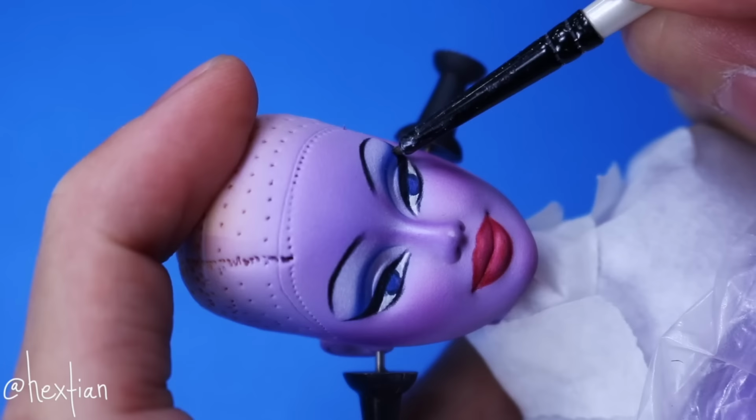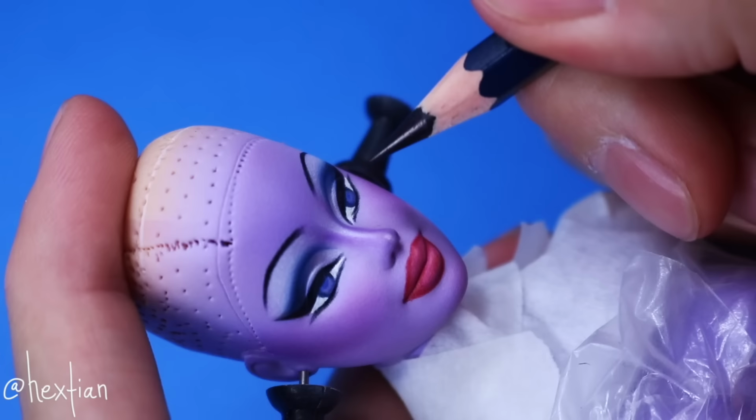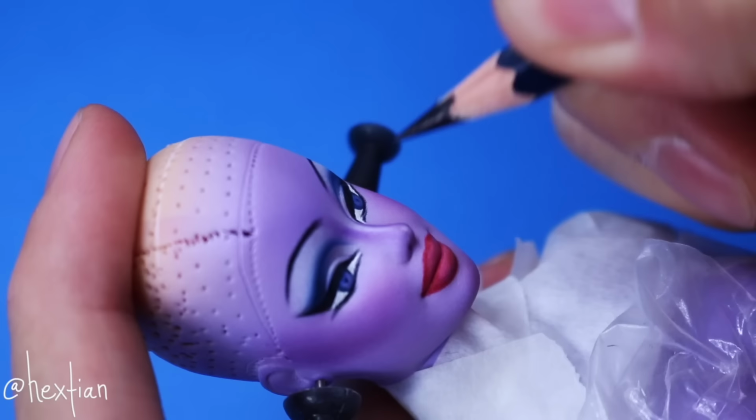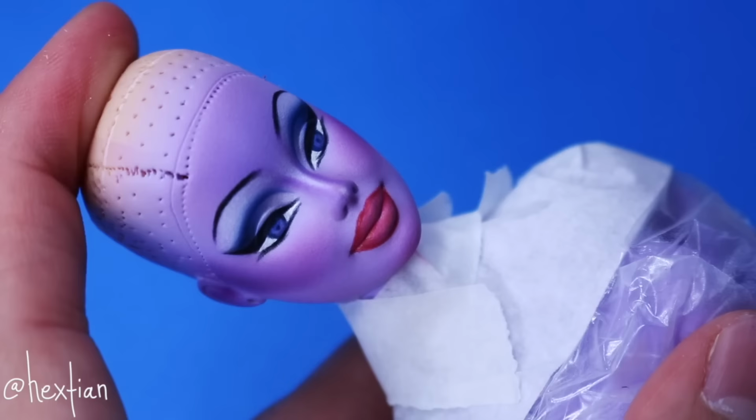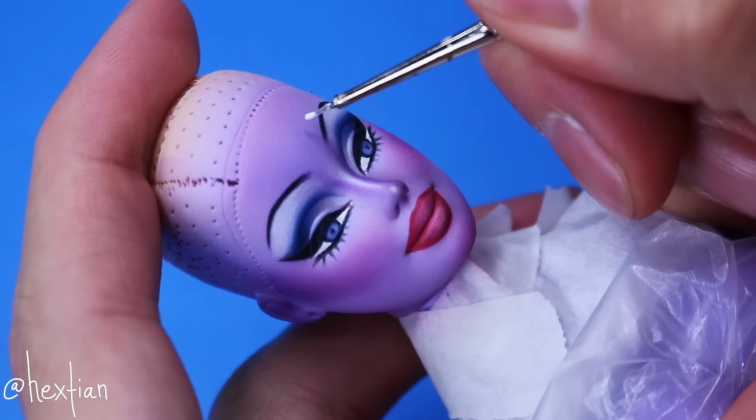I'm smoking out her eye just a little bit, not too much, because I still want it to look really, really blue. And I'm giving her some lower lashes in blue just so that it's a little bit more subtle and not too drastic. And now it's time for the iconic Juno Birch highlight.